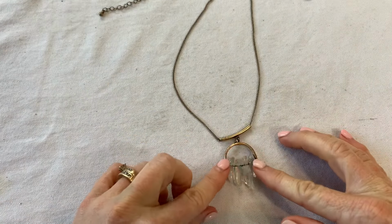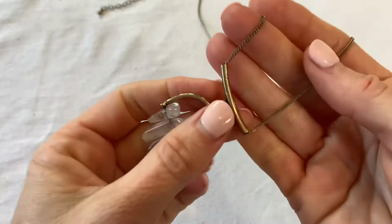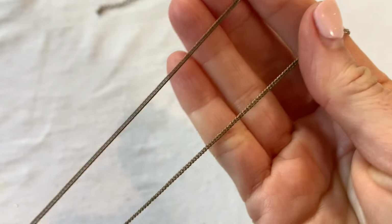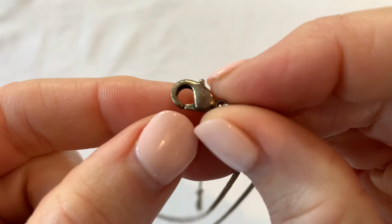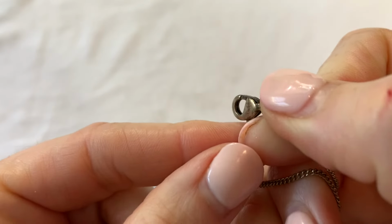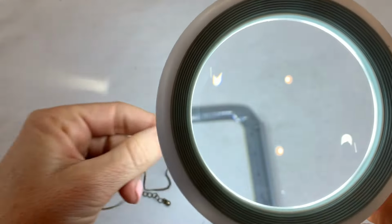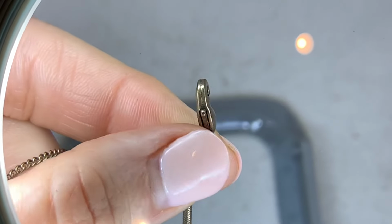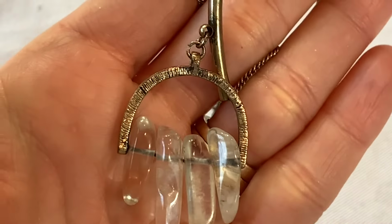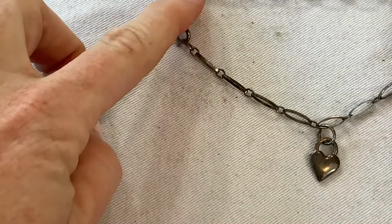Okay, we have what looks like a quartz pendant on a silver tone chain, but there is some darkening on this chain. Is that a mark or is that a smudge? Let's look. It kind of looks like it could be silver. No, I don't see any marks. Okay. It was cute. Still close.